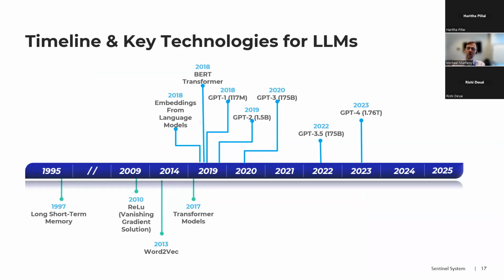So I want to take the global AI timeline and adapt that down to the topic at hand, which are large language models. If you look at the key technologies that LLMs are standing on, pretty much all of them have been developed since 1995. I'll be talking briefly about long short-term memory, vanishing gradient, word2vec, transformer solutions. But if you look at that, you basically have a span of 10 years of innovation that has created the foundation for what we now know as large language models.